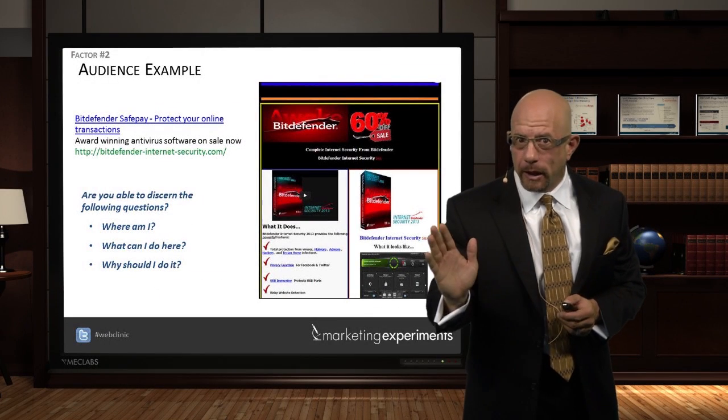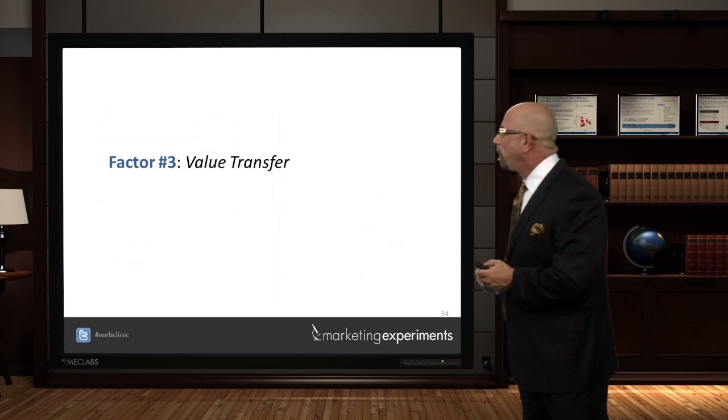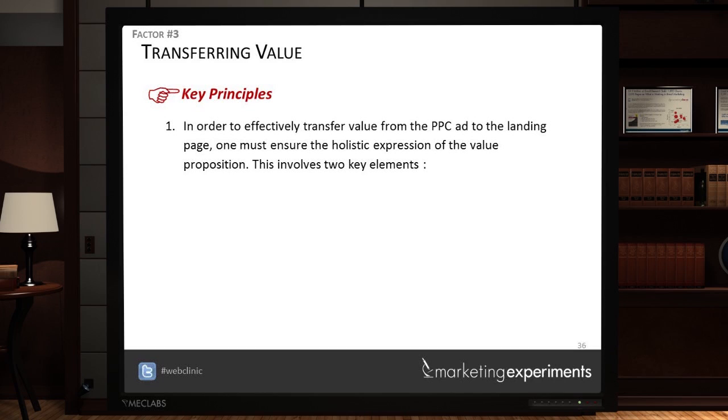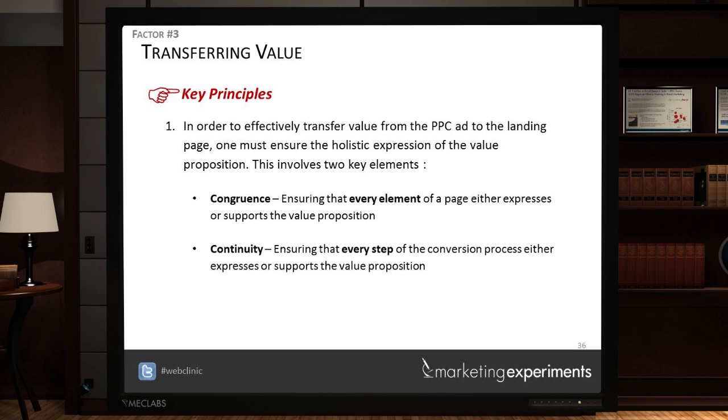Now, there's much more I'd like to say, but I've got 4 minutes left, and I've got an entire point, so I'm moving to factor 3, value transfer. This has to do with taking the value generated as they move into the landing page and interact with your messaging and transferring it through every single step. Now, that happens through congruence, that's getting everything on the page to agree with the messaging, and continuity, getting every step in the process to agree.